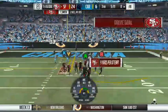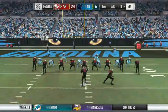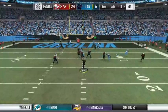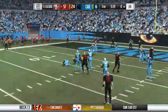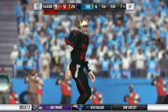So after that big gain, let's see what else the offense has up its sleeve. They'll stick with the passing game as he looks to throw. That is caught at the 7-yard line. 1 yard is the gain there. It'll bring up second down.